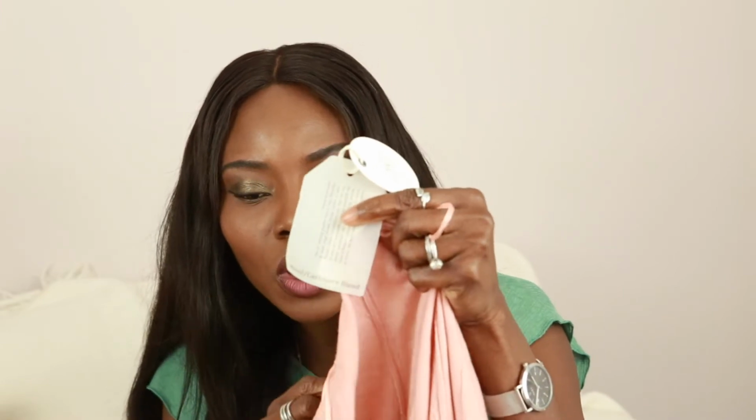And this is from Fatface. And this one is wool. It's made of wool and cashmere. So when I saw this cardi in Fatface, I was just like, oh my god, this is so pretty. Because I didn't bother putting it on.